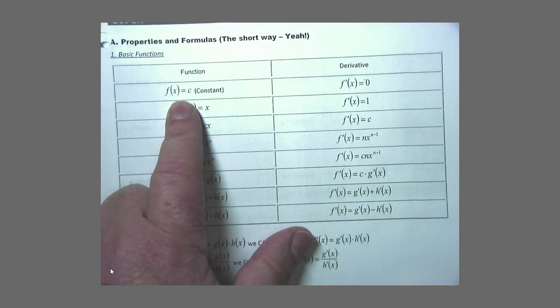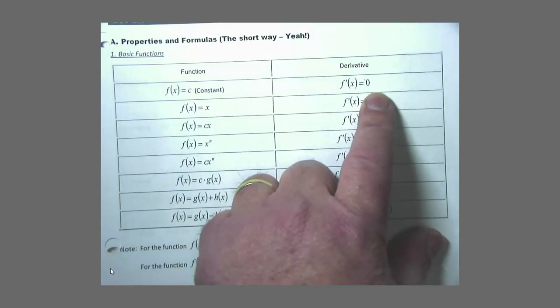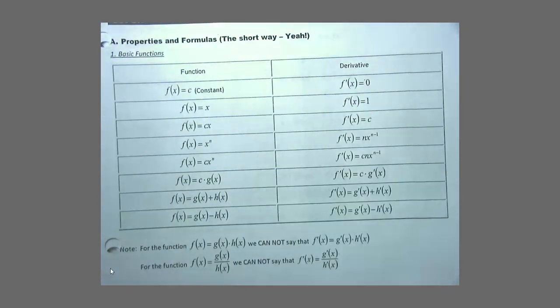Rule number 1, when it comes to derivatives, if f of x is a constant, the derivative is going to be equal to 0. Why? Well, first off, let's look at it from a geometry perspective. You guys have been programmed. When I tell you what is the geometric representation of the derivative, what are you going to tell me? Slope of the tangent line. Excellent. You've been programmed. Slope of the tangent line.